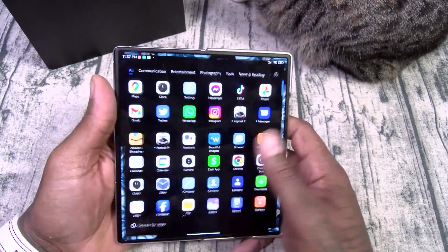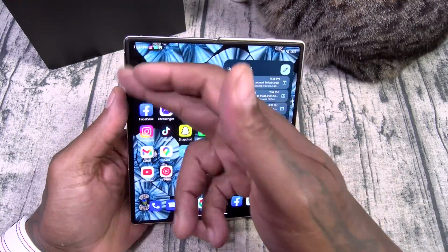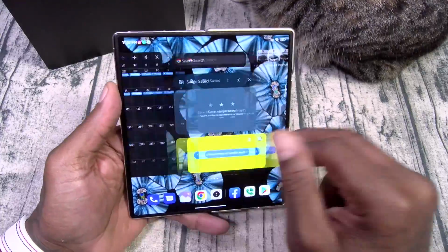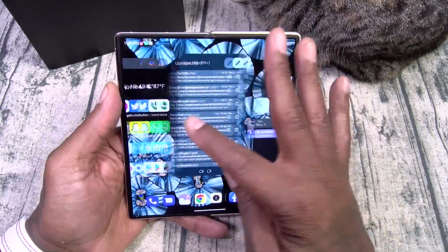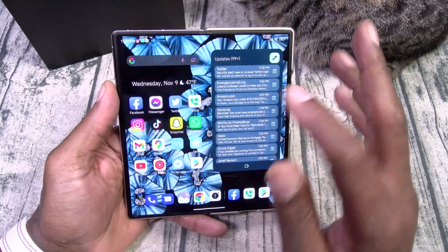Okay? Next. Now, since this is the Xiaomi exclusive, when you swipe over, you're not going to have the Google home feed. Okay, but everything works. Now, it's Android 12, MIUI. Nice and smooth.